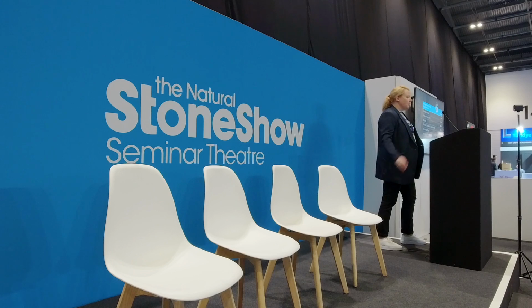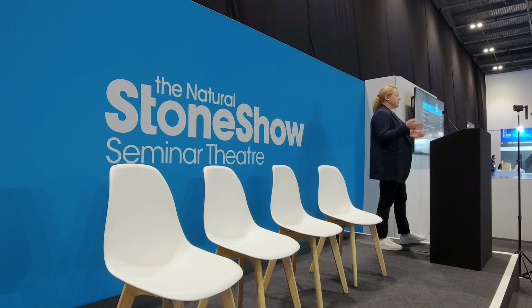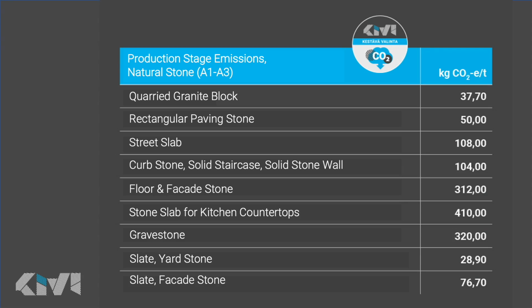Then, the more manufacturing done, there was a rectangular paving stone, street slabs, curbstones, solid staircases, solid stone wall. Then we had floor and facade stones separately. And then, of course, we had the countertops. Because some of our members work in the memorial stone business, we also had an EPD for gravestone as well. These mentioned above are for granite, and then we had our own EPDs for slate, and we had yard stone and facade stone.